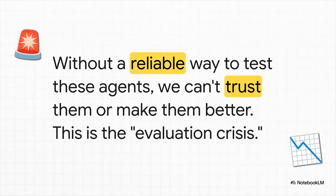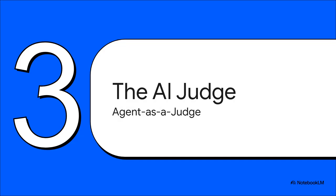And this is exactly why it's called an evaluation crisis. Think about it. Without a reliable, consistent way to measure how well these agents perform, we can't really trust them. And just as importantly, researchers can't figure out how to make them better. Progress just hits a wall. So how do you get past this crisis? Well, this paper introduces a really brilliant solution.